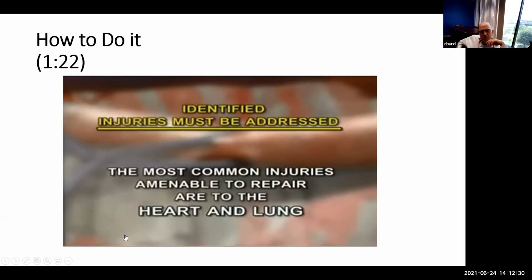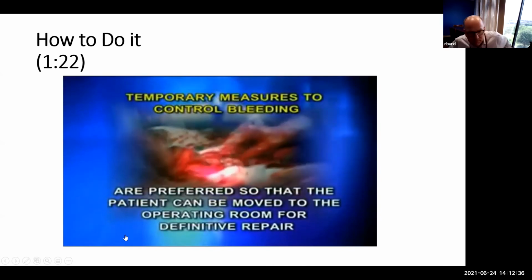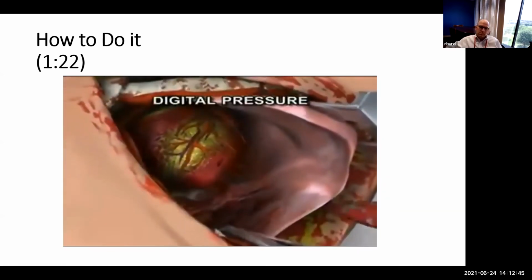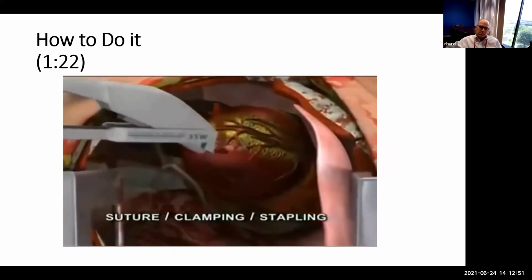The most common injuries amenable to repair are to the heart and the lung. Since the patient is not yet in the operating room, temporary measures to control bleeding are preferred so that the patient can be moved to the operating room for definitive repair. These may include digital pressure and control of cardiac or great vessel injuries, simple suture, clamping or stapling of any cardiac injuries.